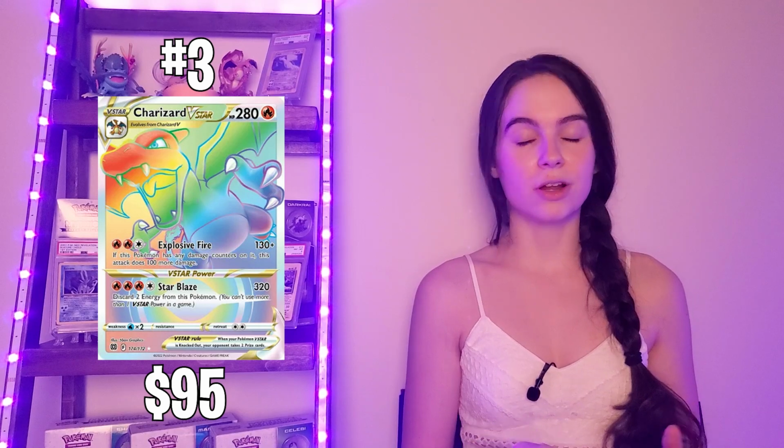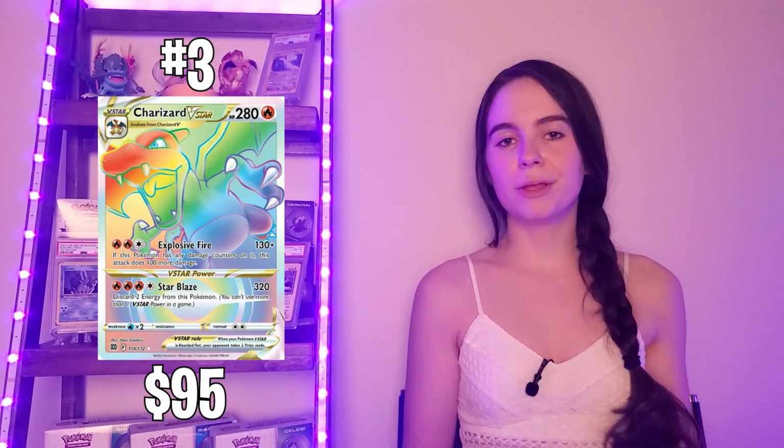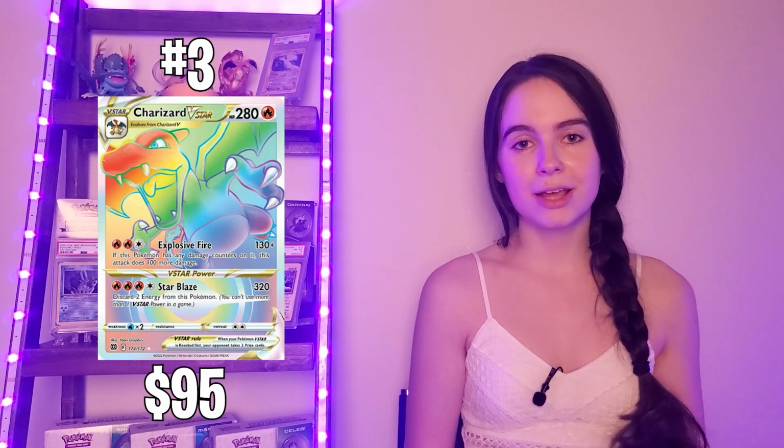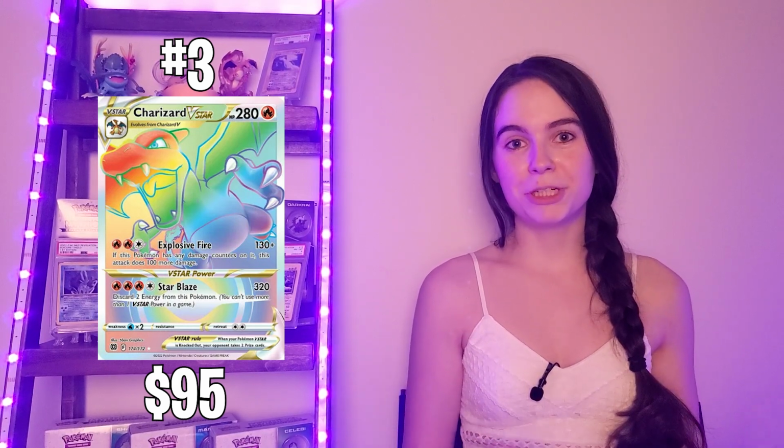So surprising nobody, in third place is the Rainbow Rare Charizard V-Star from Brilliant Stars. It had to be on this list somewhere. It's Charizard. Any high rarity Charizard is going to be on this list, and this one is no exception. Doesn't really do much for me. It's okay. Again, Rainbow Rares, not really my thing, so I have a bit of a bias against them.